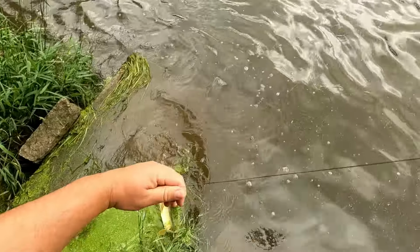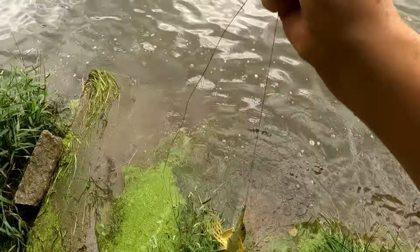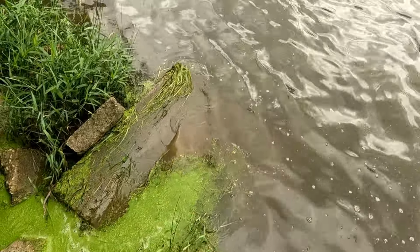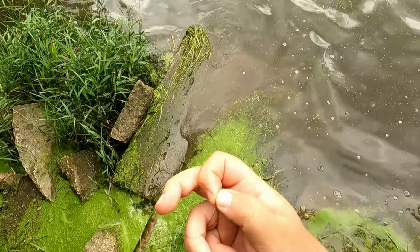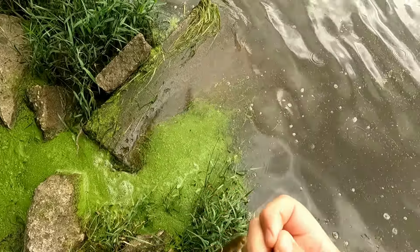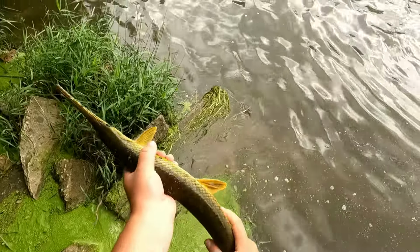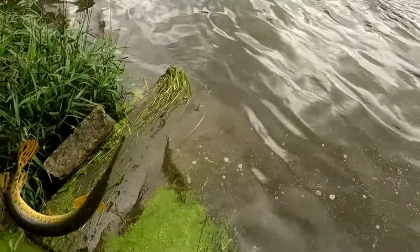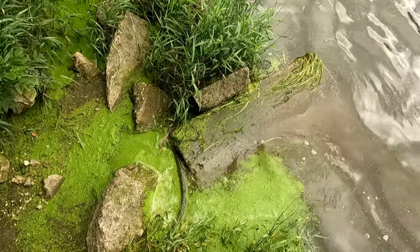Look at this thing. Someone's line's just sitting right here, snagged. And look what we got. Get ourselves a gar. Hey buddy, did you swallow this thing? Nope. Let's see. So this is the guy right here. They got to get the line out. Whoa. All right, buddy, you're going to hurt yourself. I have some pliers so I can cut the line.